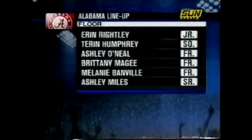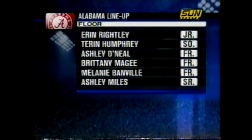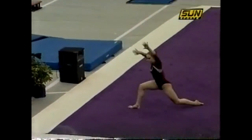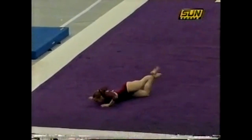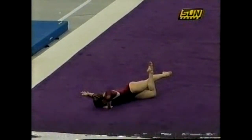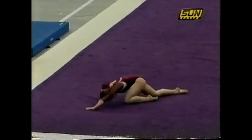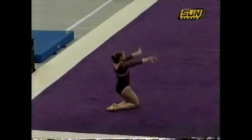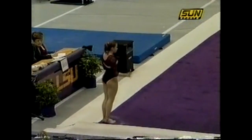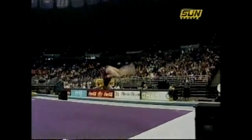The floor routine with the lineup for Alabama. See Taryn Humphrey, the Olympian, and Ashley O'Neal, Brittany Magee, just a freshman, as is Melanie Banville, and Ashley Miles as well. This is the freshman, Brittany Magee, on the floor. And remember, Alabama comes in here after a 1-week rest, and that's a good thing for Alabama. It allowed them to rest their bodies, and especially for the young athletes like Brittany, to take that time to break up the routines and start to work on just the parts and then build the routines back up.